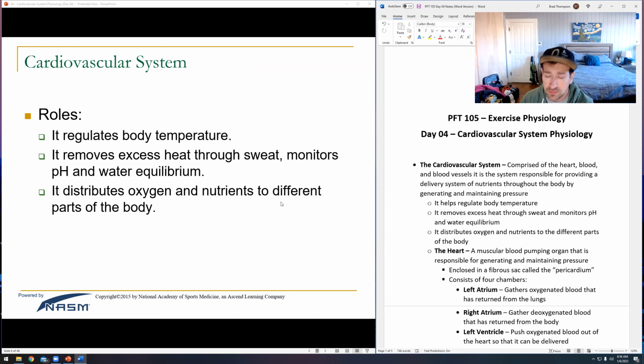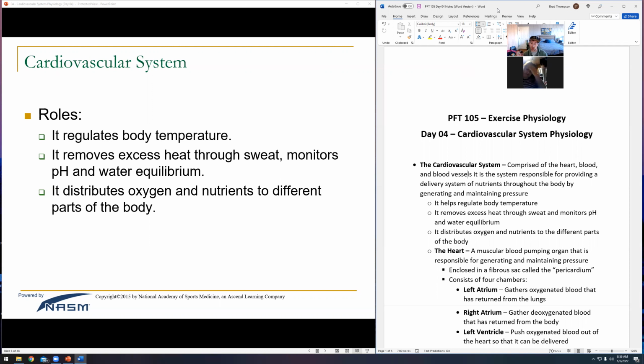So your cardiovascular system is really important. It's going to help you regulate your body temperature by removing excess heat. One of the things your body is primed to do is sweat. You guys should all be very familiar with that. You start exercising, you're out on a hot day, and your body temperature starts to rise.